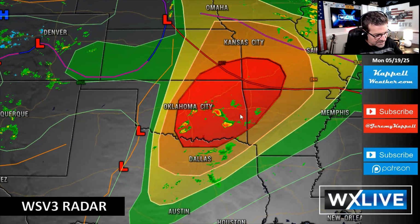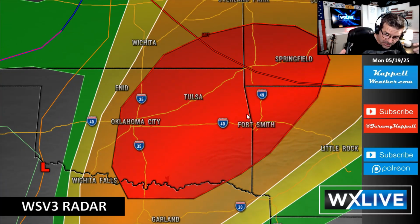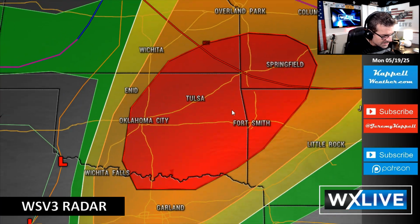Now, that risk area I've got highlighted for you with current radar. We'll turn off radar showing that risk area, but also specifically we want that risk area for tornadoes, hail, and wind. So we'll look at that here in just one moment. But that moderate risk does include Springfield, Fort Smith, Tulsa, Oklahoma City, and that enhanced risk for Dallas, for Kansas City, and then outside of that in the yellow for St. Louis and Omaha, that is a slight risk of severe weather.